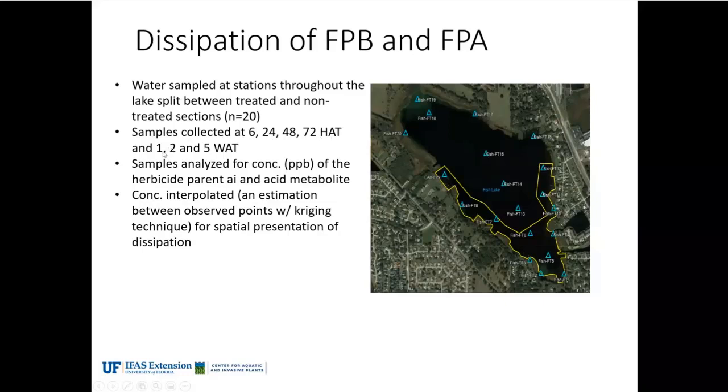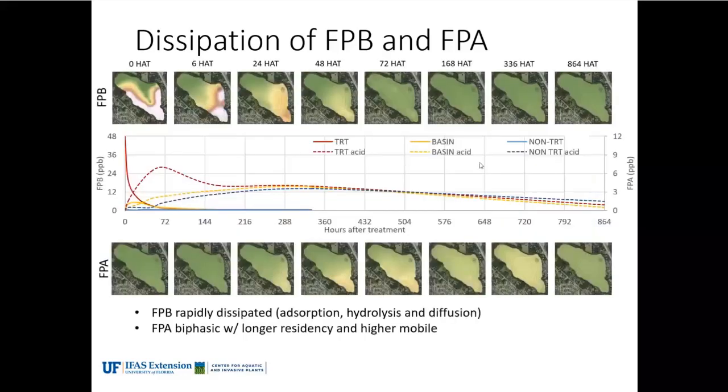Moving on. So let's talk a little bit about dissipation of the fluoroperoxyfen benzyl and acid forms of the active ingredient. Again, reminding you of the stations where water samples were collected. Samples were collected at 6, 24, 48, and 72 hours after treatment, and then also 1, 2, and 5 weeks after treatment. So again, a really high resolution timeline of the events of herbicide movement and change, and then of course comprehensively covering the entire lake inside and outside of the treatment plot.